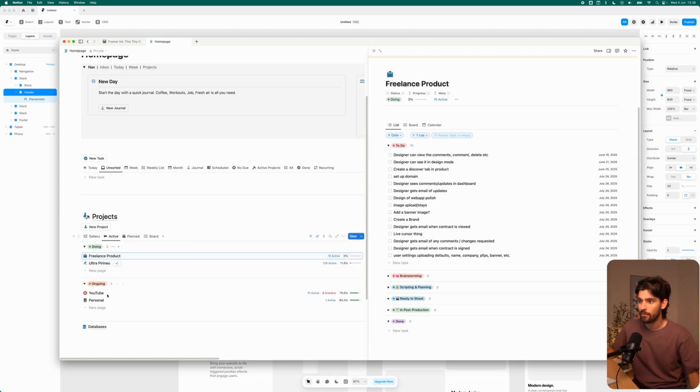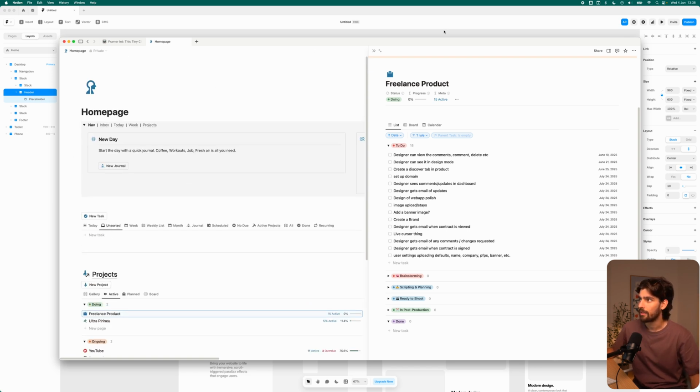So for example, active, we can see that we've got this. Planned, I don't actually want to show it, but yeah, we have a couple things there. We can actually see that there's some overdue work on YouTube, personal, I don't know, like a doctor's visit or something like that. Then we can see everything in that mode.